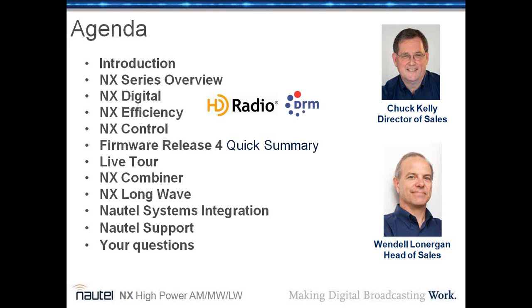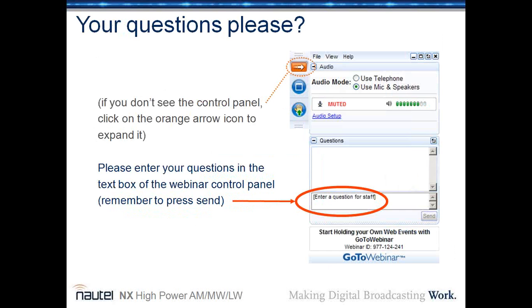So we're going to go through an overview. We're going to talk about the NX series in digital, whether it's HD Radio or DRM. We're going to talk about efficiency, because that's a really key point these days with the cost of electricity. We're going to talk about control, and that will go right into firmware release 4, a quick summary of that. We're going to take a live tour of an NX50, which is operating down in our test lab, and we're going to get onto the AUI and let you take a look at that. We're going to take a look at the NX Combiner system, which allows multiple transmitters to be summed together for higher power. We're going to talk a little bit about long wave, talk about how we integrate systems, mention Nautel support, and then we're going to take your questions, and that's a very key point.